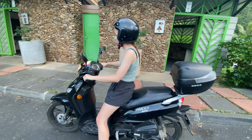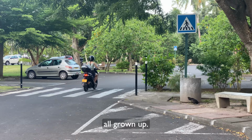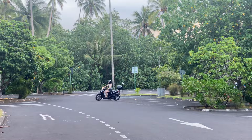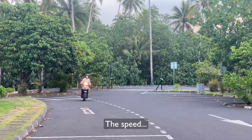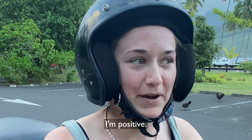Nina may also be learning to drive the motorbike. Let's see how that goes. What do you guys think is worse, Nina's bug bite or Jay's toe blisters? Oh yeah, there she is, all grown up. Oh yeah, look at the balance, the speed, the control. What'd you think? Do you want to drive me home? No. Are you sure? I'm pumped.